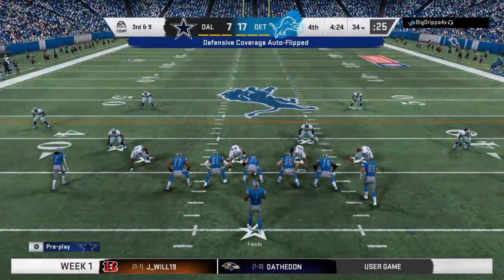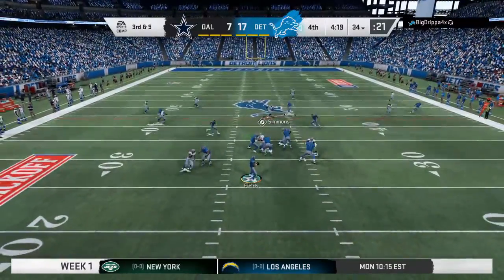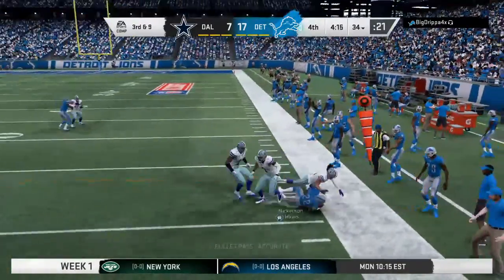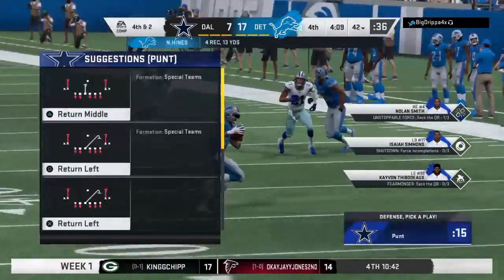The Lions on 3rd down. They've hit 2 for 4 thus far. This is 3rd and 9. From the gun, Fields. That's complete to Hines out of the backfield. And this effort won't be enough as they rally up to stop him a couple of yards short.